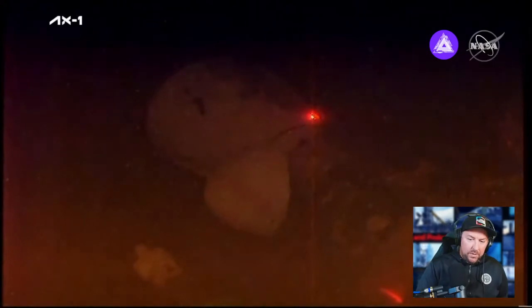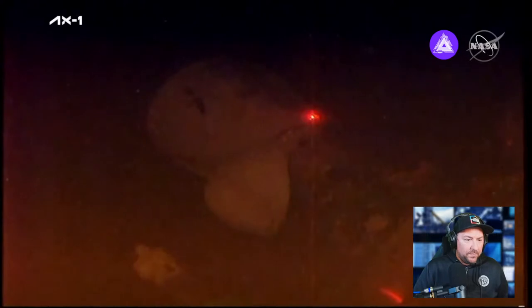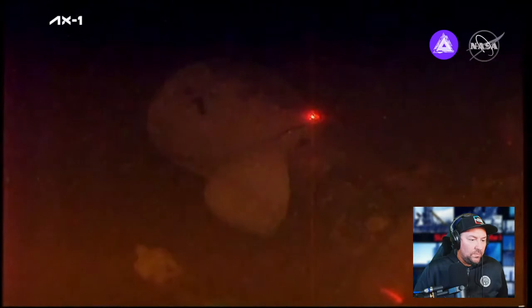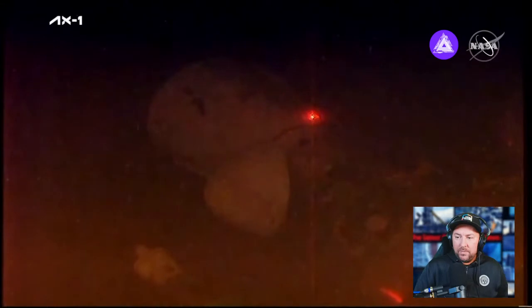All right, here we go. Undocking has begun. Kind of see the view of the Crew Dragon right now. Umbilical demate complete and nominal. Everything looks good. Let's go, AX-1.